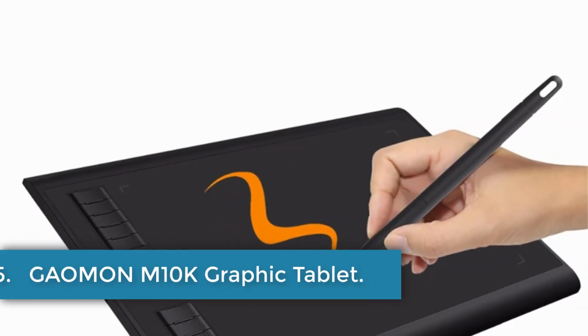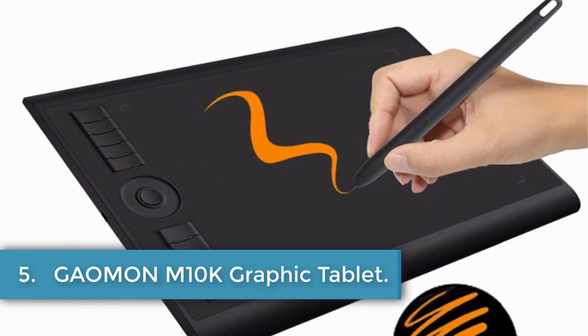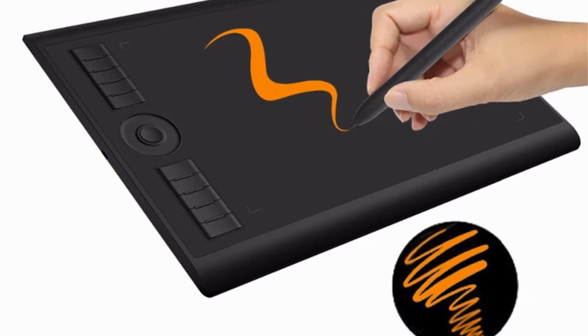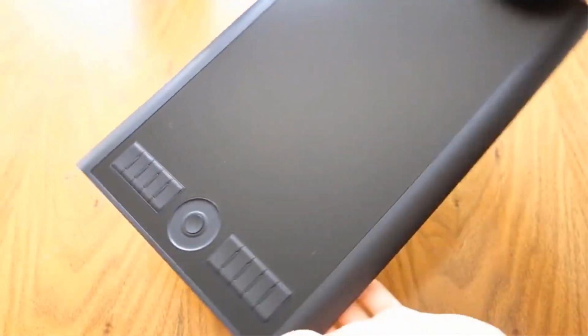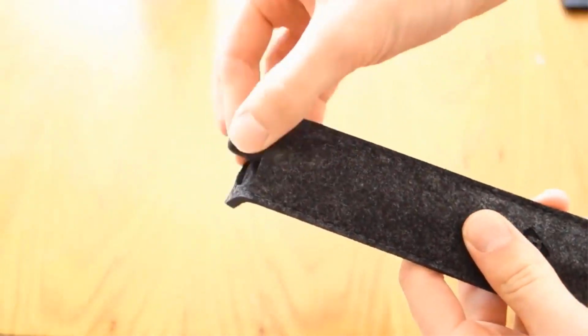Number 5. GAOMON M10K Graphic Tablet. The GAOMON M10K 2018 version is a 10 by 6.25 inches art digital graphic tablet designed for drawing, engineering, drafting, and sketching. It features a passive pen with 8,192 levels of pressure sensitivity, providing accurate and responsive pen cursor movement.